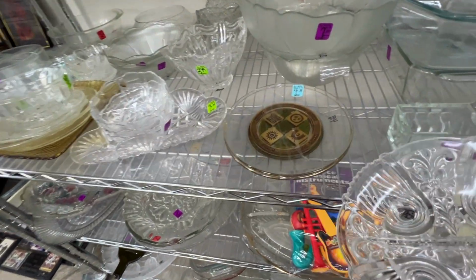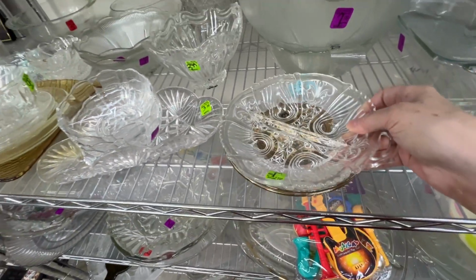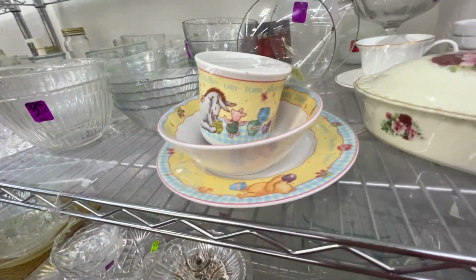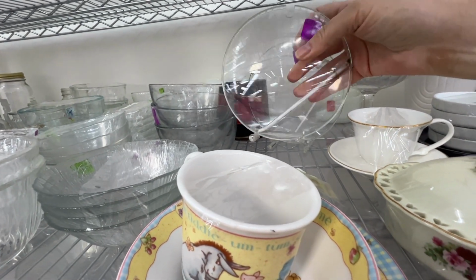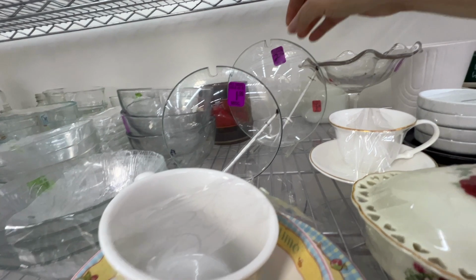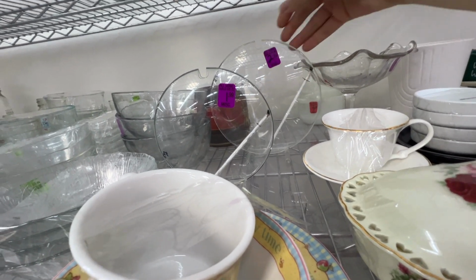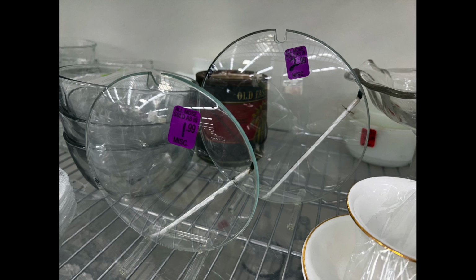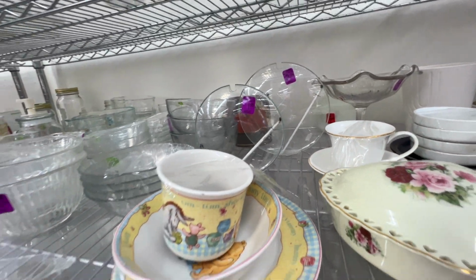This was a divided dish that was $1.99. This looked like it was something from mid-century for $4.99. There were 2 plates. I didn't know what these were. If you know what these things are, there were 2 of them. And I can't tell if that's a bud vase, possibly. This is what they look like. One was $1.99, one was $2.99. It's so hard with clear glass to look these up. So I did not pick them up, but I thought they were super interesting.